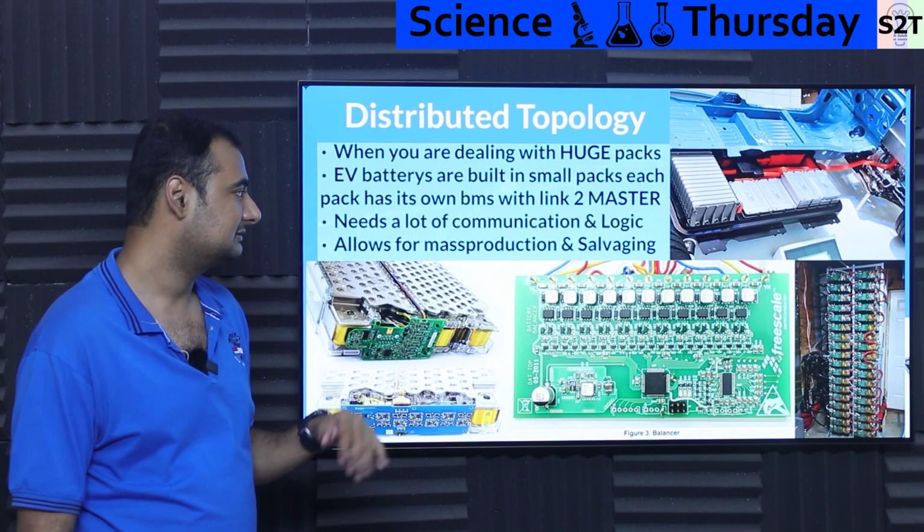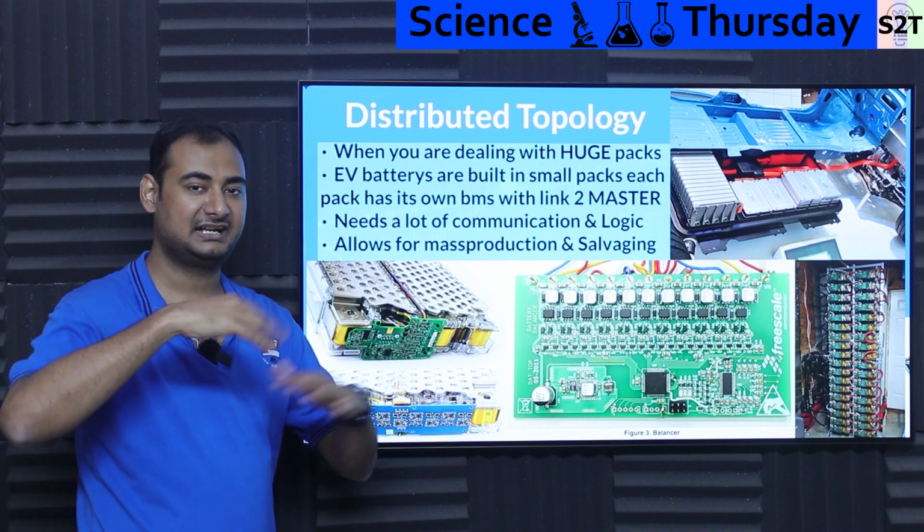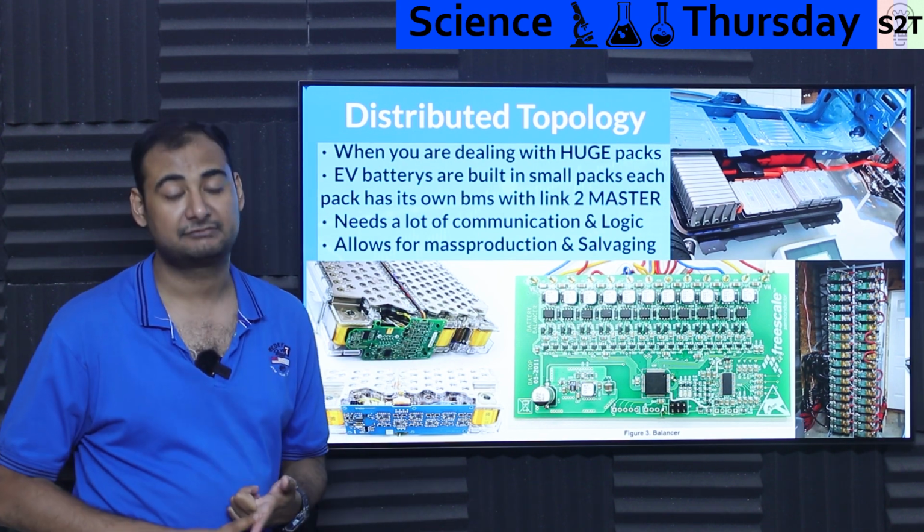So battery packs require a thing like this. You have one small BMS per pack, and then you have a master BMS that's balancing each other. Now it does need a lot of communication and logic.